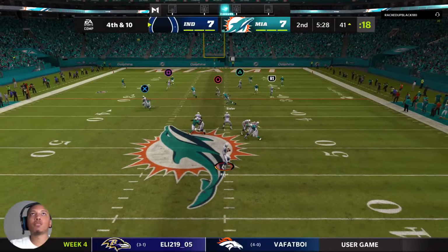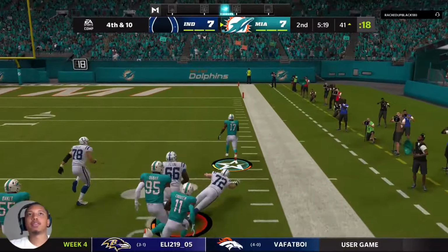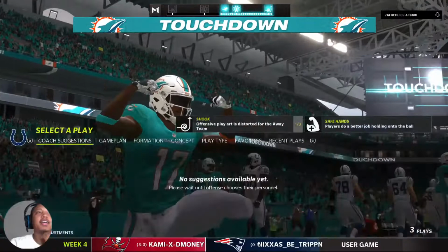Goodness. And then Matt Ryan threw a horrible pass. Picked off Byron Jones. What the hell? Matt Ryan just threw the worst pass in history. Like, how do you throw it that badly?